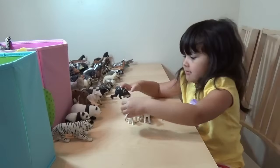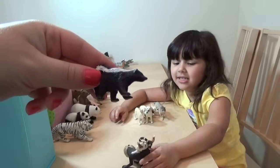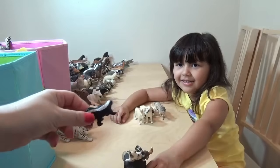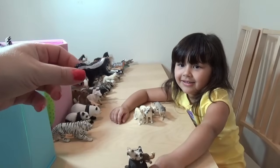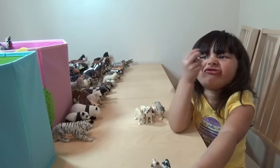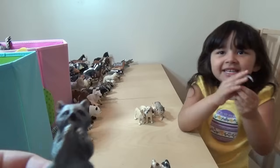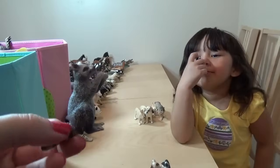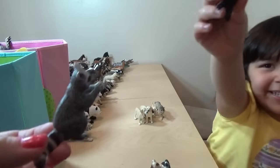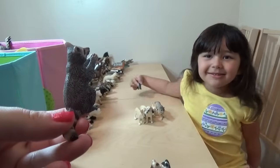That's scary. Who's this? Monkey. Yay! And this is Lily's favorite animal of all. Skunk. It's skunk. Look. You don't like skunks anymore? No skunks. Ew. Yeah. Smell it. Do you remember the name? Ew! You smell it.